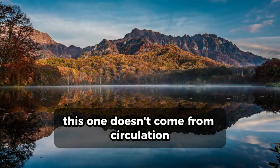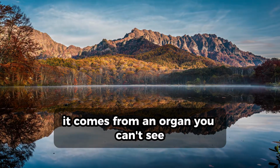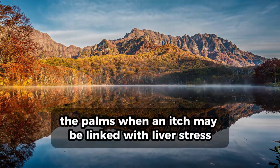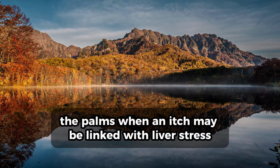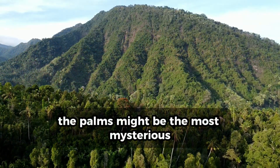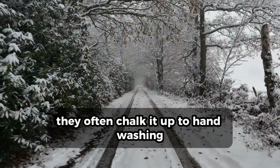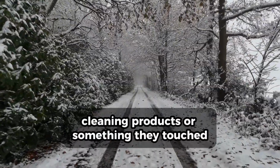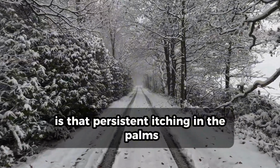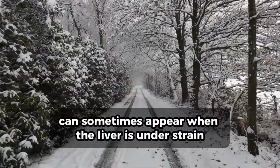This one doesn't come from circulation. It doesn't come from nerves. It comes from an organ you can't see, but one that influences nearly everything in your body. The palms, when an itch may be linked with liver stress. Of all the itchy spots people tend to ignore, the palms might be the most mysterious. When people feel itchiness here, they often chalk it up to hand washing, cleaning products, or something they touched. But what surprises many is that persistent itching in the palms, especially itching that's worse at night, can sometimes appear when the liver is under strain.